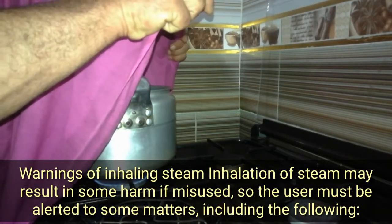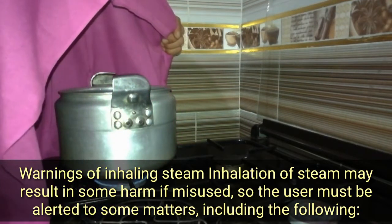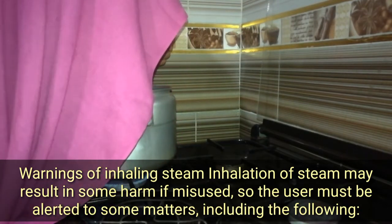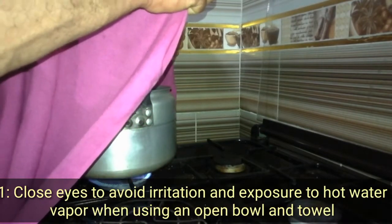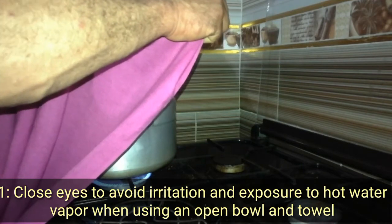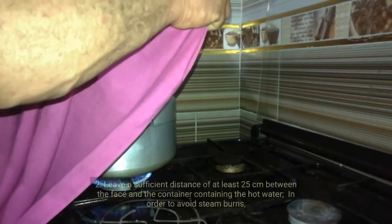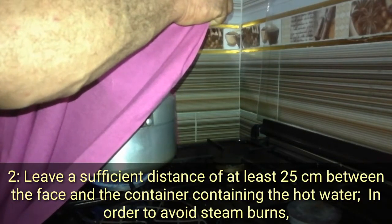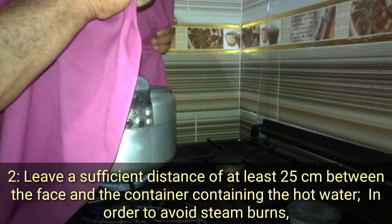Inhalation of steam may result in some harm if misused, so the user must be alerted to some matters, including the following. 1. Close eyes to avoid irritation and exposure to hot water vapor when using an open bowl and towel. 2. Leave a sufficient distance of at least 25 centimeters between the face and the container containing the hot water, in order to avoid steam burns.